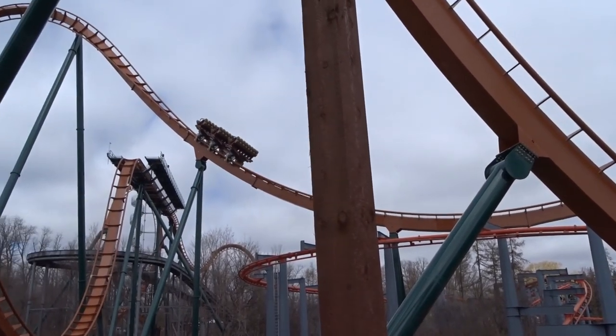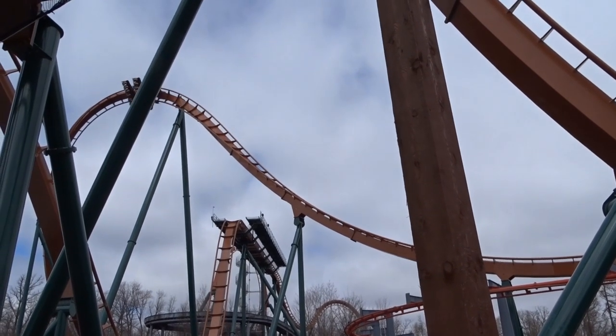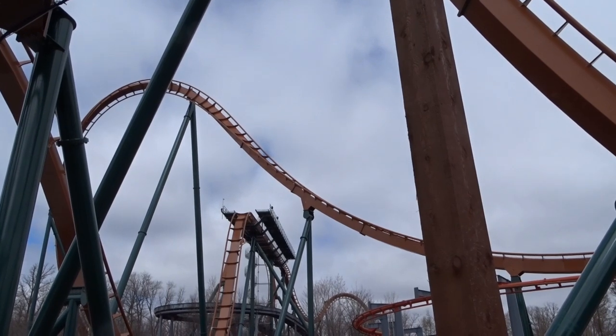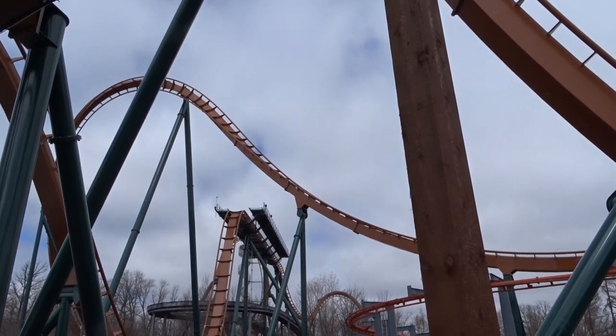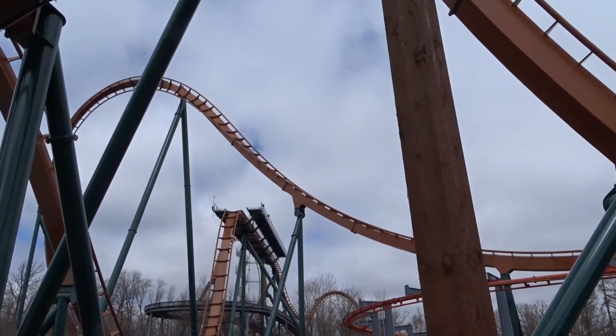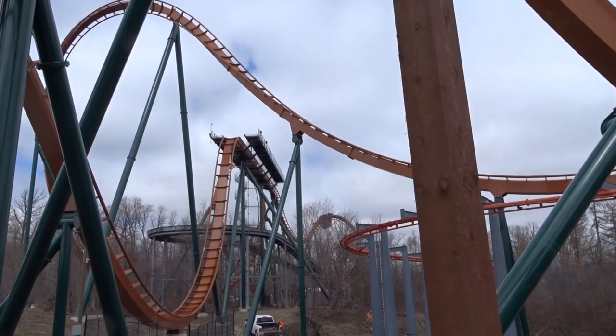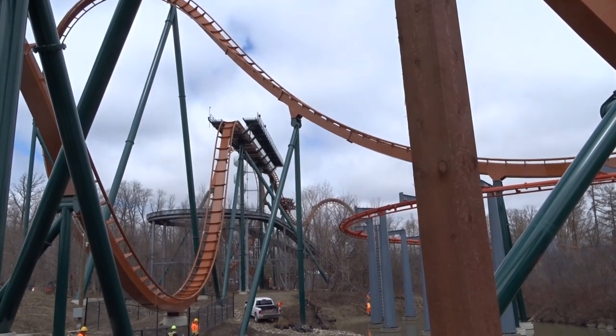You get dragged over that drop. You are barely being held over. You're kind of still almost horizontal to the drop. So you get pulled over, which is absolutely amazing. And that little airtime hill into the helix actually provides you airtime, especially in the back row. You get dragged over the mid-course brake run drop.